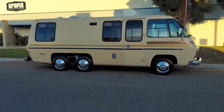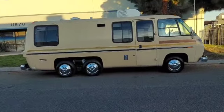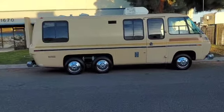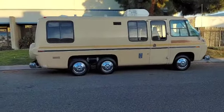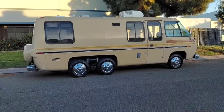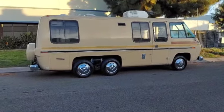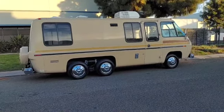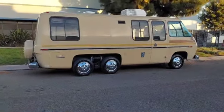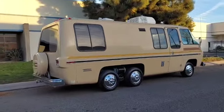It still has all the great GMC features. 455 engine, which runs wonderfully. Front wheel drive transmission. It's got air ride, so it rides fantastic. Upgraded with Sully airbags on the back with manual fill, so you can always get the exact ride height you want. Brand new roof air, brand new roof vents on the vehicle.